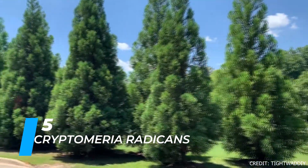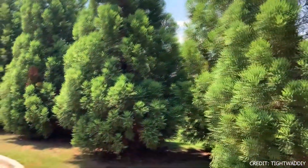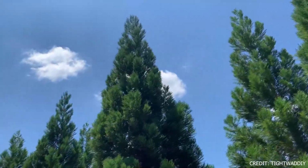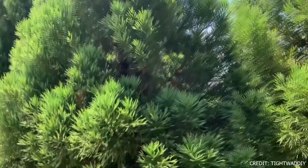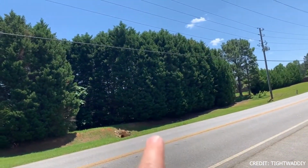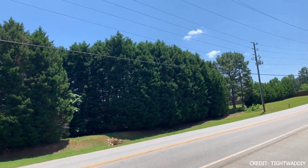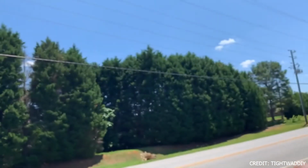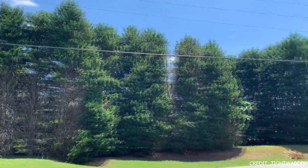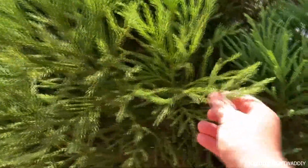Cryptomeria radicans. Cryptomeria japonica radicans is a robust, fast-growing selection of Japanese cedar with a columnar to pyramidal growth habit. It has dense blue-green feathery foliage that retains its color in winter with less bronzing than other Japanese cedars. After 10 years, radicans grows to heights of 30 to 40 feet tall, sometimes up to 50 feet tall, and 15 to 20 feet wide.